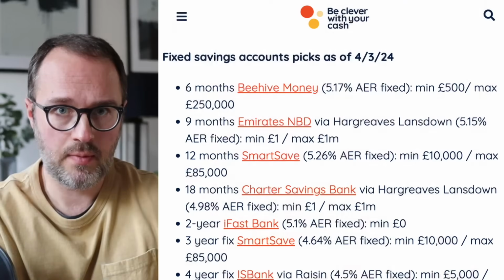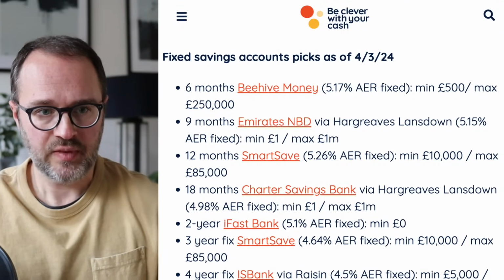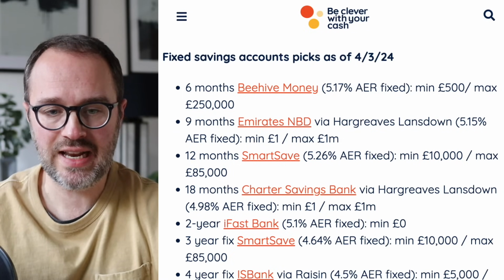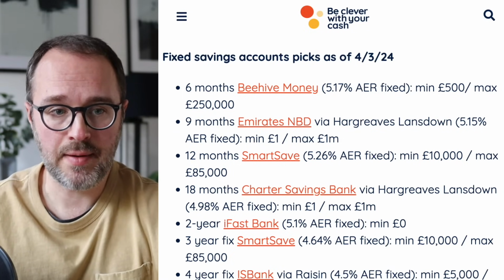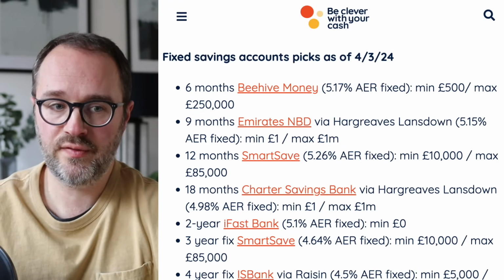As I mentioned at the top, a little bit of movement in them, but they're still roughly where they were a month ago. Some of the providers at the top have changed, there's been a bit of to and fro in there. If you're looking for short-term fixes, 6 months, Beehive Money, 5.17%. If you're looking at a 9-month fix, then Emirates NDB via Hargreaves Lansdown, 5.15%.